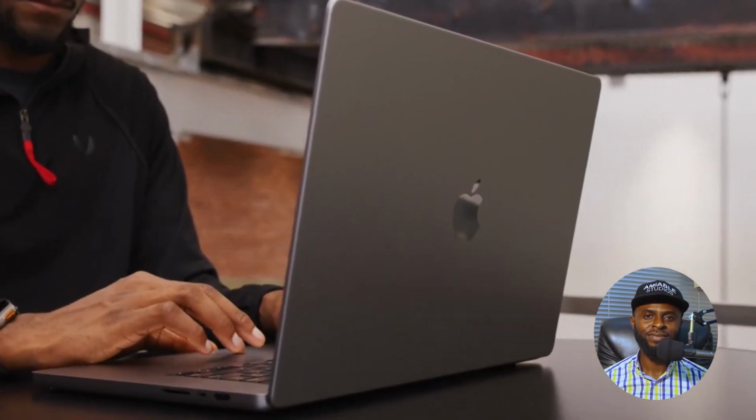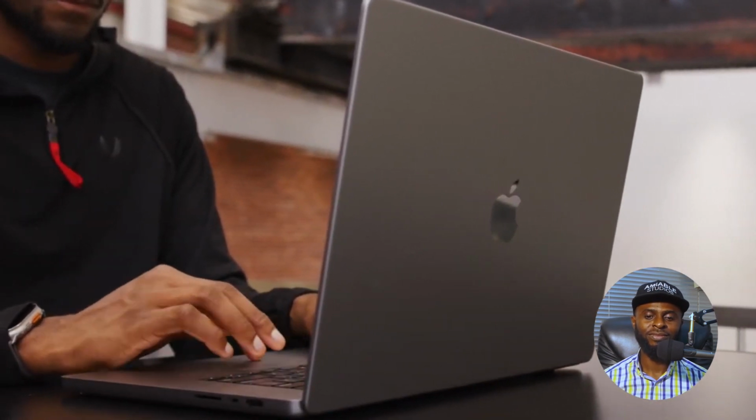Same sizes, same colors. The only way I can differentiate this new one from my old 16-inch M1 Max is the icon skin I've had on the back.